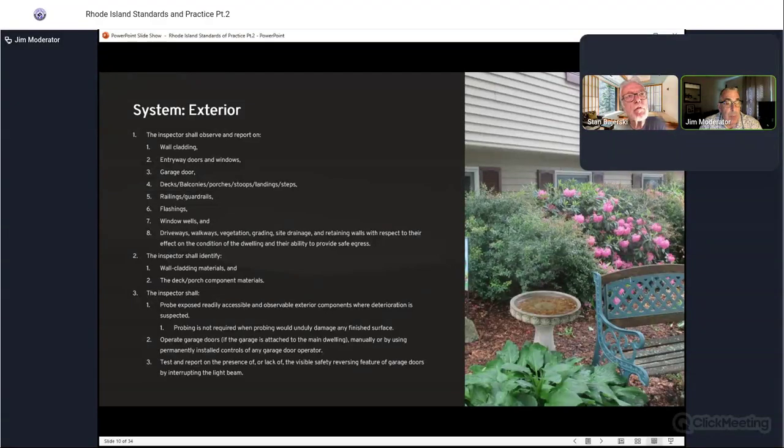The inspector shall probe exposed, readily accessible, and observable exterior components where deterioration is suspected. Probing is not required when probing would unduly damage the finished surface. Operate garage doors. If the garage is attached to the main dwelling, manually or by using permanently installed controls of any garage door operator. Test and report on the presence of or lack of the visible safety reversing feature of garage doors by interrupting the light beam.